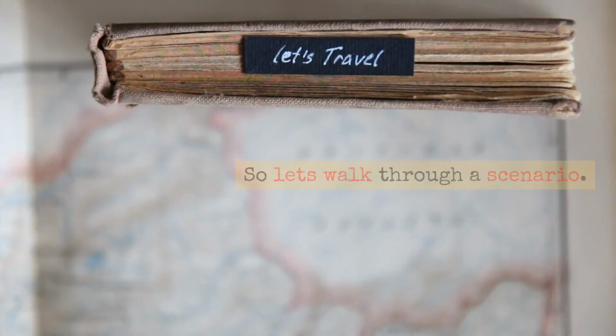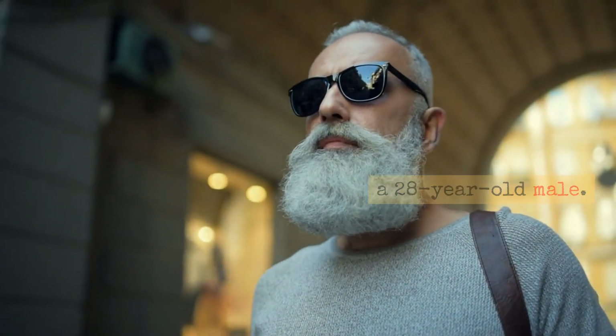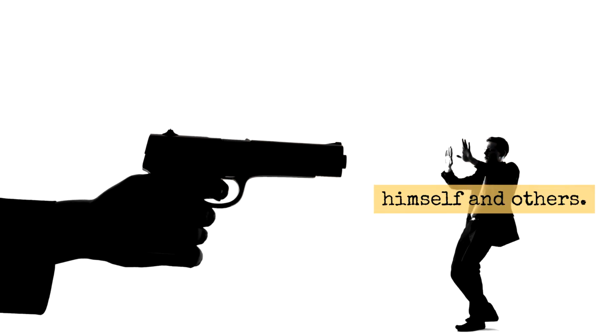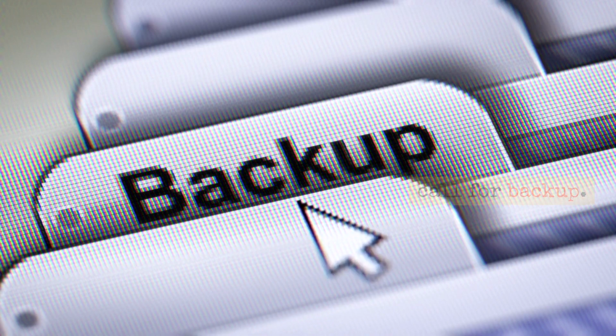Alright, so let's walk through a scenario to finish this up. You're called downtown to a seedy area for a 28-year-old male. He's outside of the house, screaming and kicking. You've determined there's no weapons around, but this guy is definitely a danger to himself and others. What do you do? Well, the first thing is call for backup.